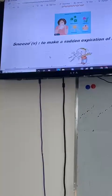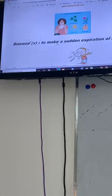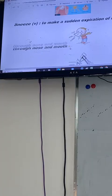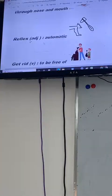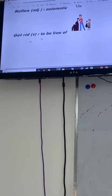Okay, the first word we have is the word sneeze. What does it mean, the word sneeze? To make a sign, an expulsion of breath through your nose and mouth. Next one, reflex. It means automatic. A reflex action means an automatic action. Three, get rid of. It means to be free of. Get rid of means you are going to be free of.